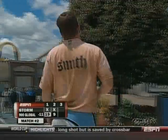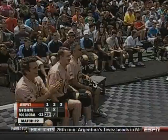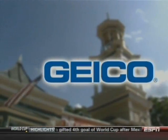Out straight, no problem on the 4-pin. Another spare. Opening spares, so Storm has an early lead here at the Geico PBA Team Shootout. More action coming up. The Geico PBA Team Shootout, hosted by Six Flags, brought to you by Geico.